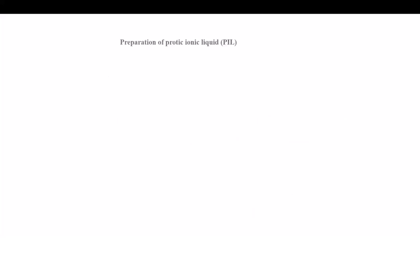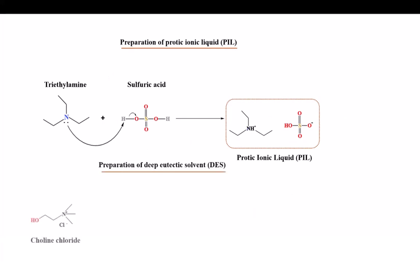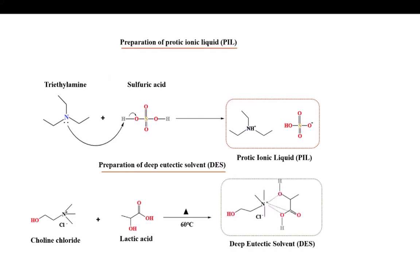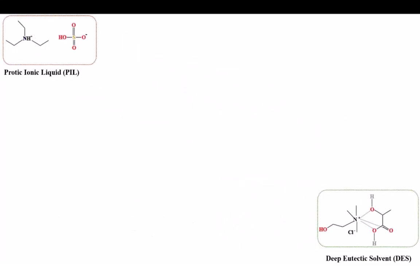PIL was synthesized by adding 5 molar sulfuric acid to triethylamine in a 1:1 molar ratio under controlled temperature conditions due to its exothermic nature. DES was prepared by mixing choline chloride and lactic acid in a 1:2 molar ratio at 60 degrees Celsius with continuous stirring. Excess water from both the solvents was removed using a rotary vacuum evaporator, and they were stored in a vacuum desiccator due to their hygroscopic properties.